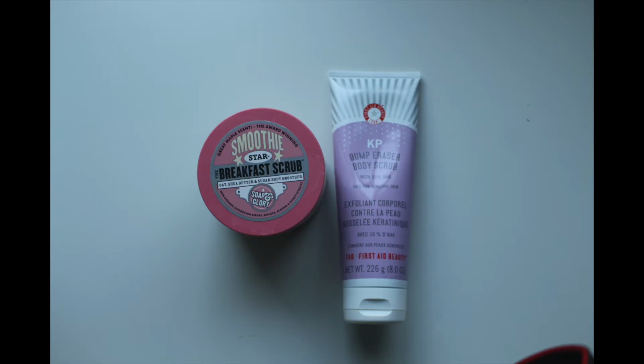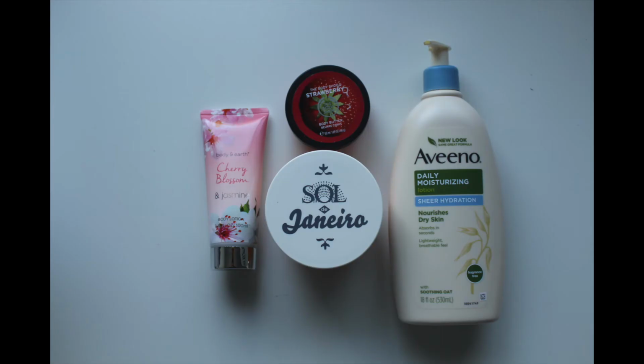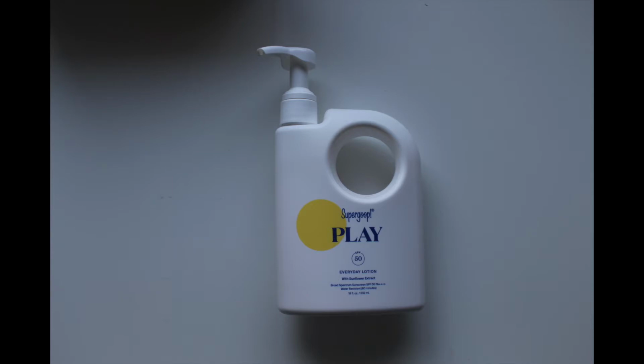For body scrubs, I have 2 and I'm okay with that. For self-tanning products, I have 4 and I'm okay with that. 2 of them are different tans, one of them is face drops, and one of them is a tan remover. So it's 4. Do I self-tan? No, but I have them and I do like them. So we'll see what happens. Body lotions, I currently have 4. I'm okay with having 2. Body SPFs, I have 1 and I'm okay with that.